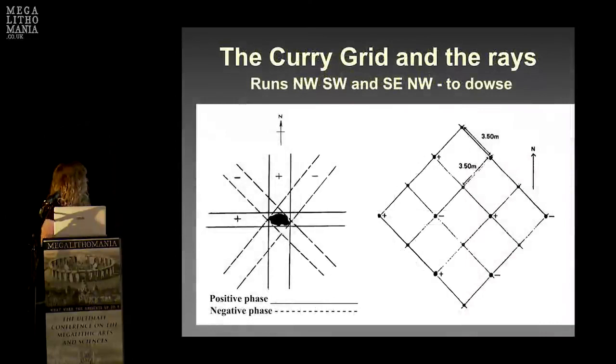And we also have the Curry grid and rays. And the Curry net runs northwest, southwest, and towards the southeast as well to dowse. Now, when a standing stone is in its positive phase, it links into the Hartmann grid. And when it's in its negative phase, some of those cardinal rays link into the Curry grid. Okay, but the Curry grid is always known to emit geopathic stress. Yeah. So if your bed was above one of those crossing points, you would behave in a particular manner. So the positive ones would make you feel more like you have rheumatism, and the negative ones would affect you in a different way.